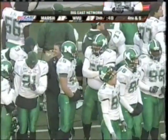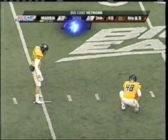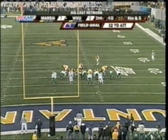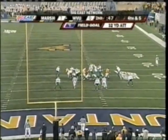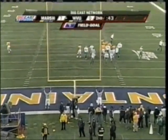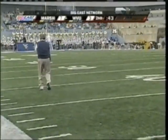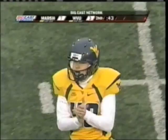Cash will be the holder. Corey Nutter is the long snapper. And Bittencourt set to kick. You understand that Pat McAfee, who did all the kicking for West Virginia last year, is in the house as well. He boots it through. And we'll get the Mountaineers on the scoreboard thanks to the leg of Tyler Bittencourt. 7-3 with 43.1 seconds to go.